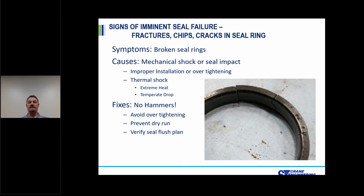Again, we've talked about no hammers. You want to avoid over-tightening of your seal glands, and basically maintain a healthy seal flush plan to deal with any temperature shocks.